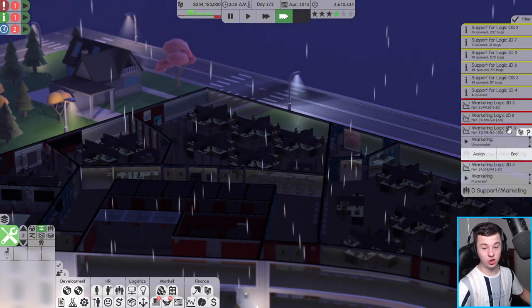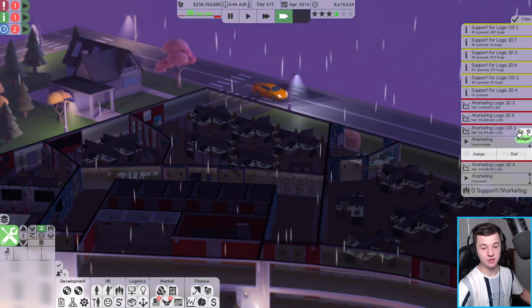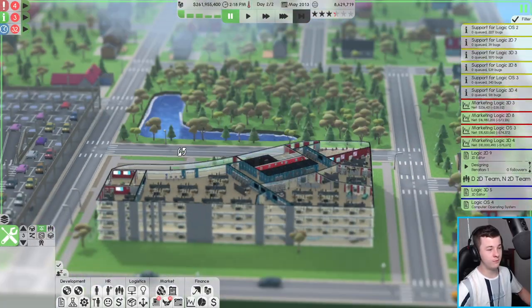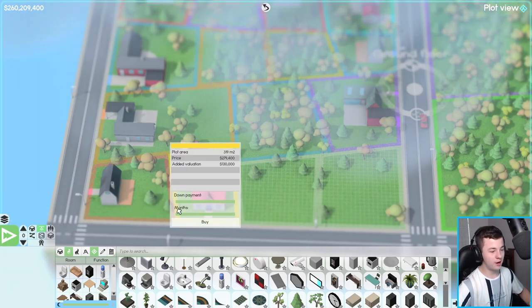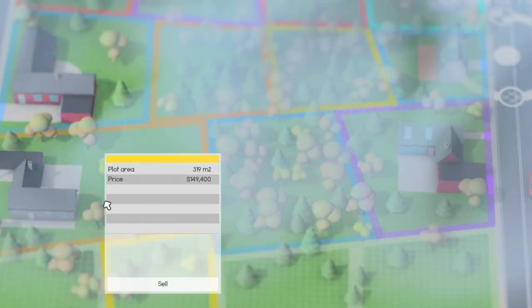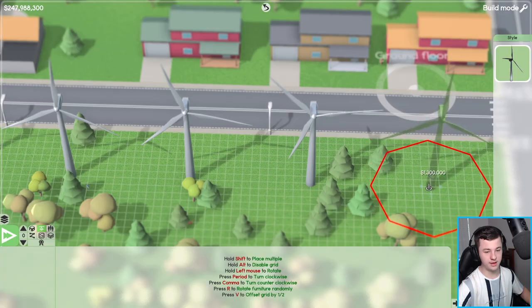And check this out. Logic OS, $12.4 million, and $15.8 million for Logic 2D. I want to make more money. And how are we going to make more money? Well, we're going to look at renewable energy. We've got $260 million. What we are going to do is buy every single plot of land here and place as many wind turbines on this block of land as we can.